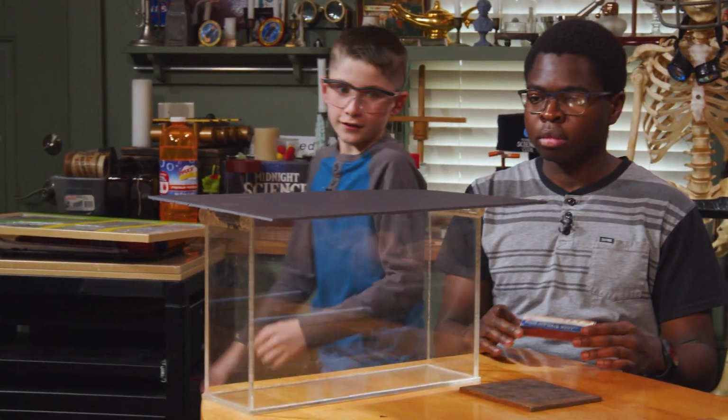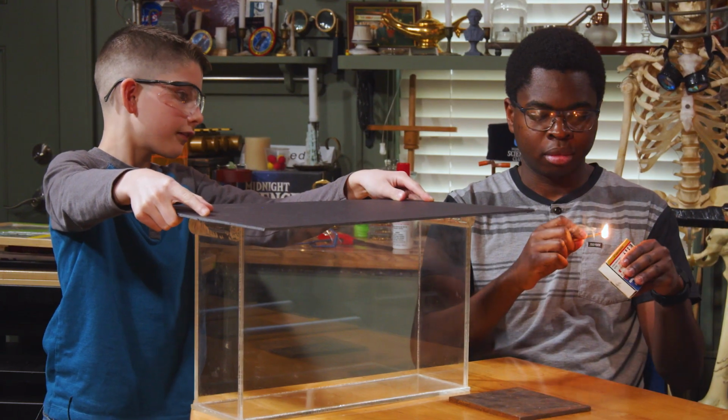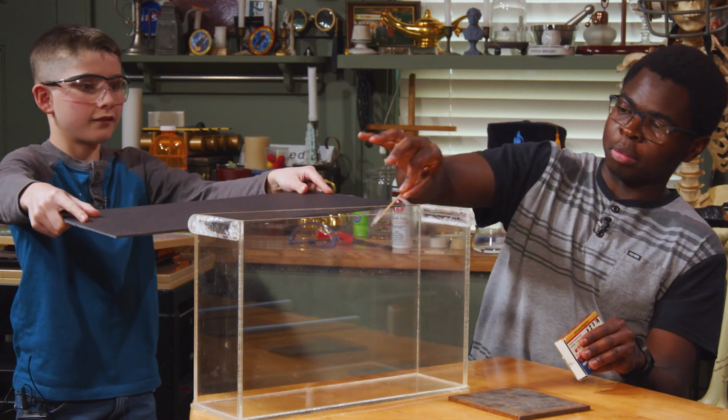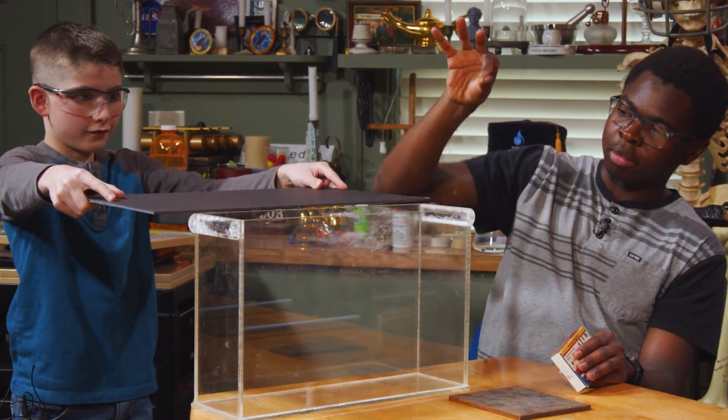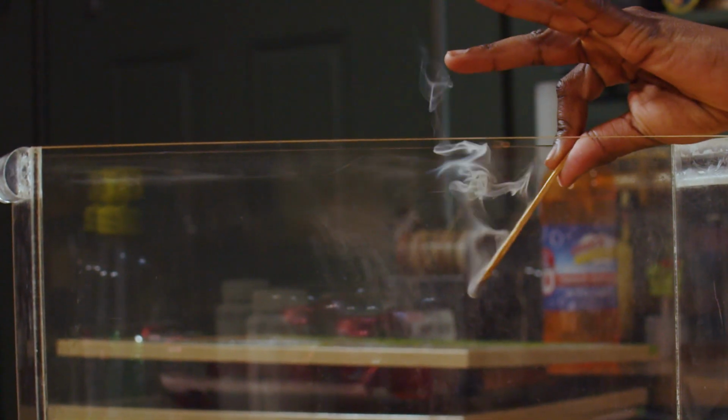You just light the match, Godwin, and gently lower it into the tank. Light the match. Okay, he did it. There he goes. And in the tank it goes, and it went out right there. Because if that had been air or oxygen, what would have happened? It would have kept burning.